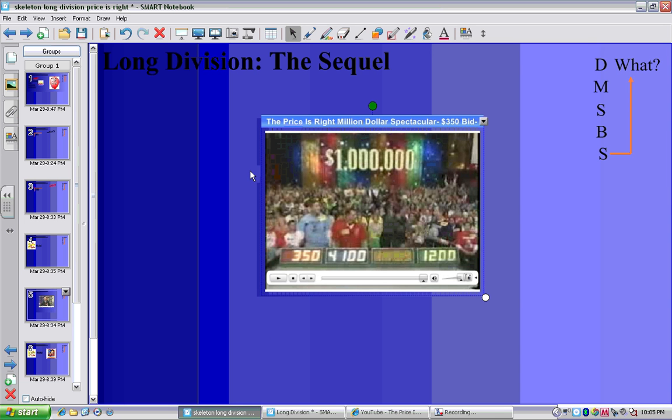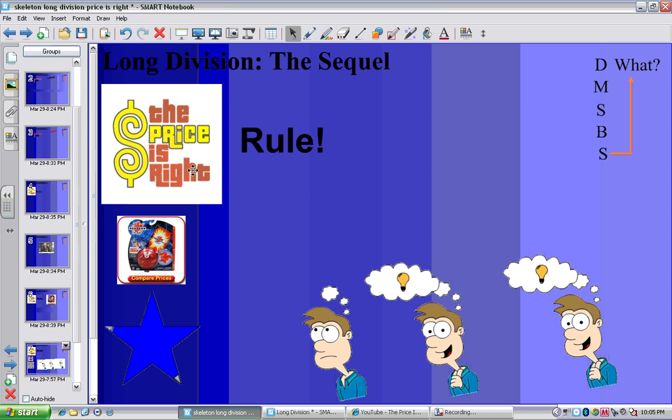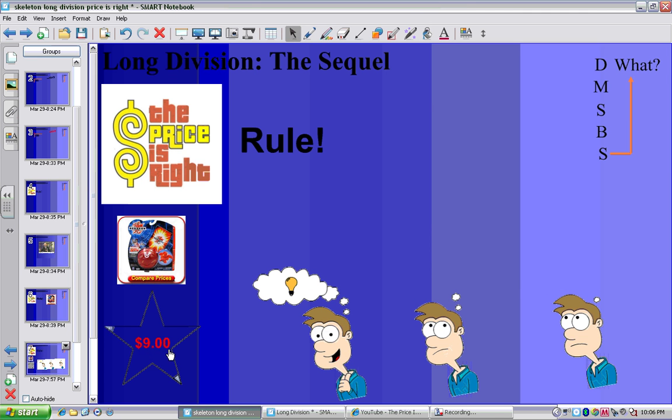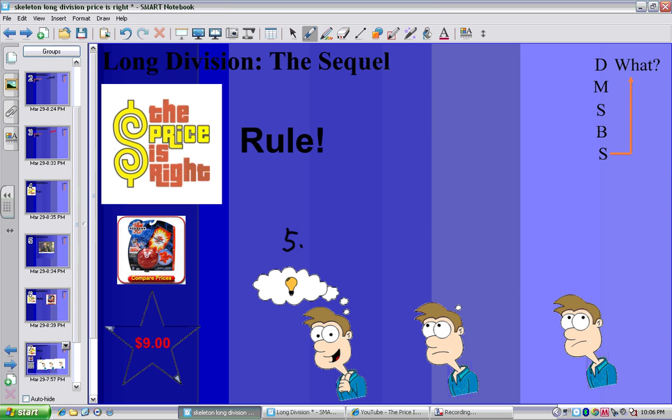Let's take a closer look with an actual real-life example. Let's pretend like you want to buy this cool Bakugan. Let's say that we're actually playing the game The Price is Right. And there are 3 different contestants, contestant number 1, contestant number 2, and contestant number 3. None of our 3 contestants know the actual price of the Bakugan. That price, don't tell anybody, is $9. Let's say each one of our contestants bids. Our first contestant bids $5. Our second contestant bids $7. And our final contestant bids $10.